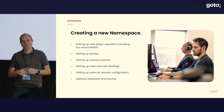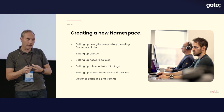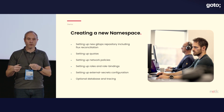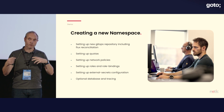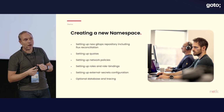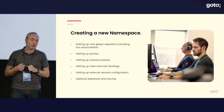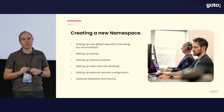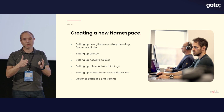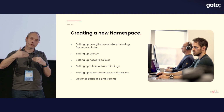Then we need something about setting up quotas, we need network policies, we need the role actually defining what can be deployed from this GitOps repository, because we do not want anybody to be able to mess with cluster-wide configurations, right? We do not want them to be able to mess with cluster role bindings or something like that. We do not want the developers to be able to change network policies. Again, by altering the role here, you can delegate more or less responsibility to the Git repository for this namespace.